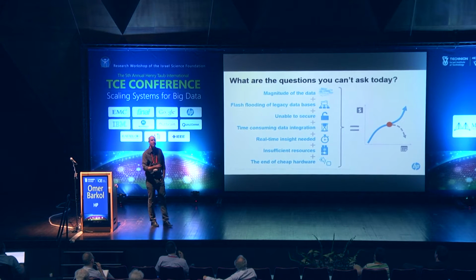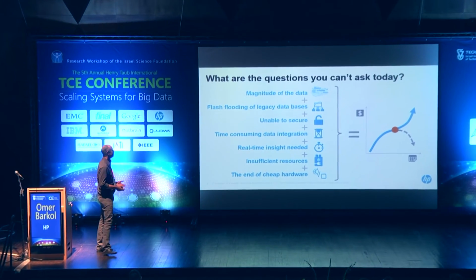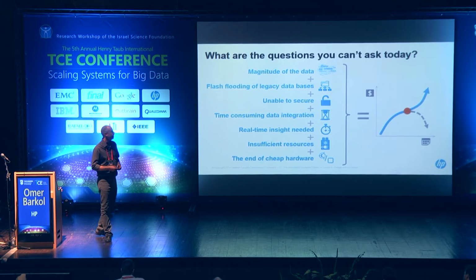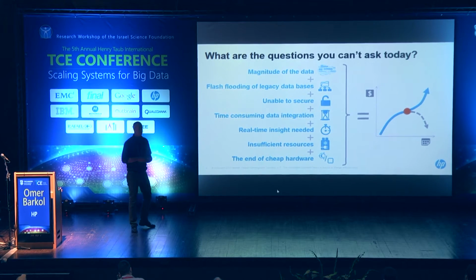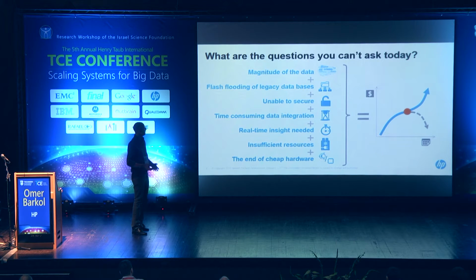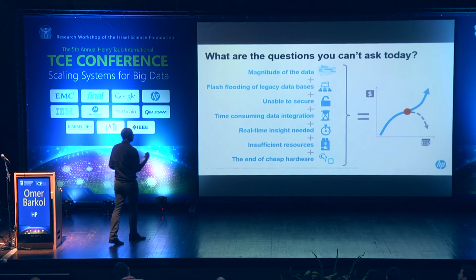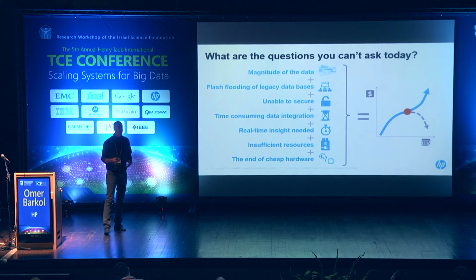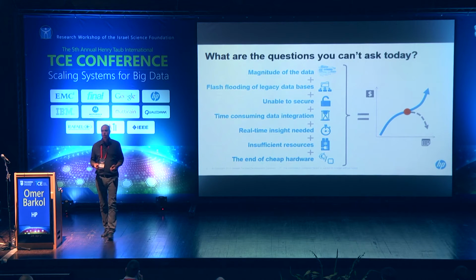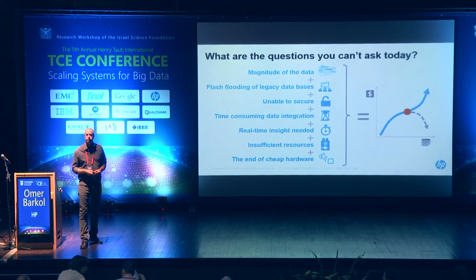So this is kind of a motivation slide, right? I don't know if I need to motivate you about why we need to handle big data, but we have different reasons to think we don't have the answer for what we need today. Either it's because of what we have, like the magnitude of the data and the flush of legacy databases, or requirements that are changing and increasing in the way people want to consume the data, what insight they want to get from the data, and perhaps most, the restriction we have on the hardware. For example, how much electricity we can afford to use in order to extract information from data.